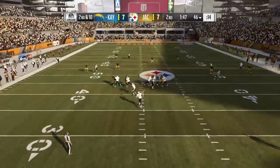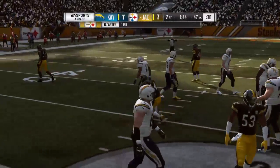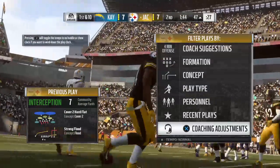Now Rivers trying to force it to Allen, and it's intercepted. Bruce Conner with a pick. And they'll start out with great field position at the 47-yard line in enemy territory.